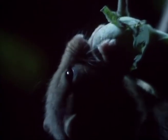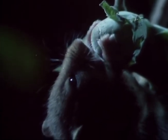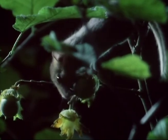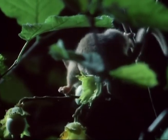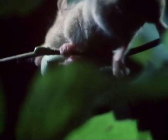As autumn approaches, the dormouse settles down to eating in real earnest. Nuts are very important to it. They contain a large amount of protein and fat, enabling the dormouse to double its body weight with a reserve of food for the coming winter. If the nut is not very ripe, it will be eaten on the twig, but dormice usually prefer to carry it off to a chosen perch. They'll often devote 5 minutes or more to a single nut.